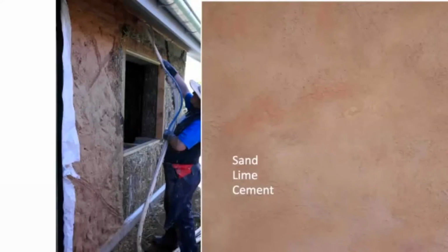So that's Scott from House of Bales applying the render. Immediately after that wall, the pump broke, and the rest of the house, 3 coats inside and out, we had to do by hand. So that was pretty full on. You need to be strong to do rendering. I just laboured, so I was shoveling render, but Scott and Lance basically put it on the wall. So I'm very impressed, and we're really happy with the finish.